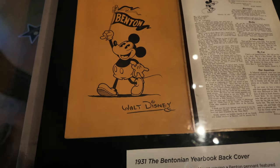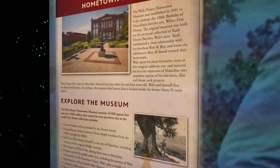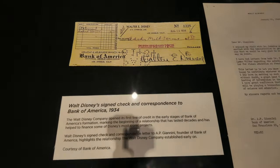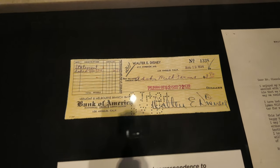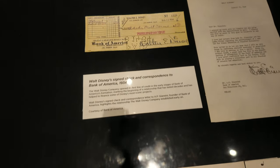1931. This one's looking pretty good. Pretty refined, like his signature. The man himself. Good, how cool is that. Check from Walt Disney. Very nice signature. $2.72. $2.72, Bank of America.